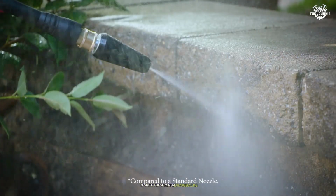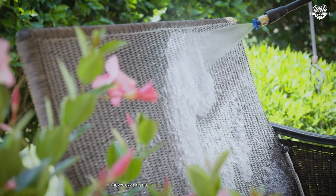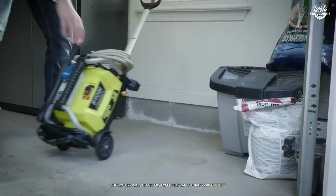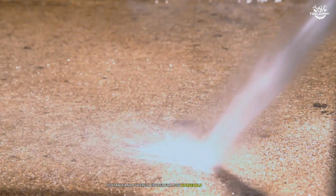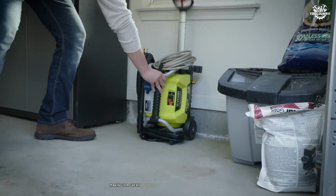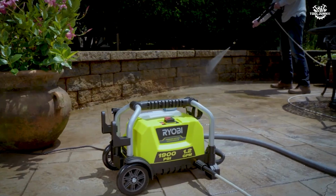Despite these minor drawbacks, the Ryobi RY1419MT offers excellent value for its price point. It's compact, portable, and powerful enough for most household cleaning tasks, making it a great option for those who need something versatile yet affordable. 8.